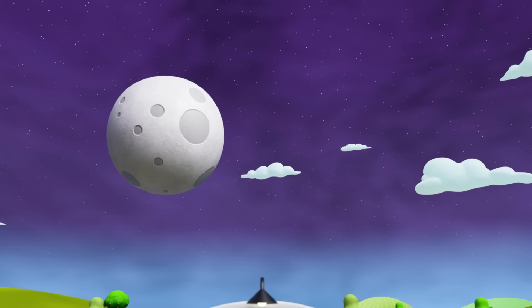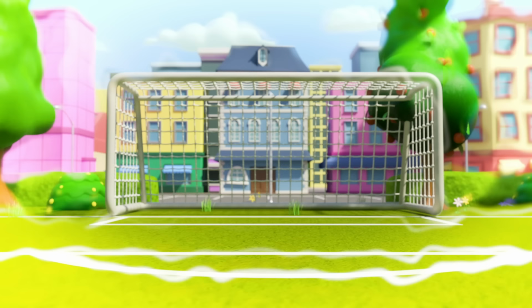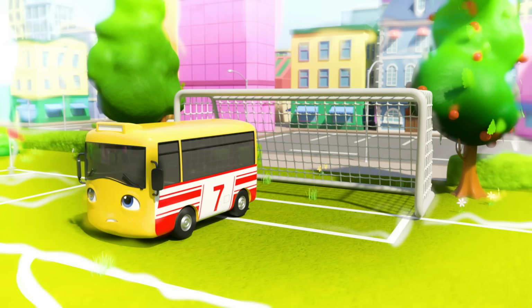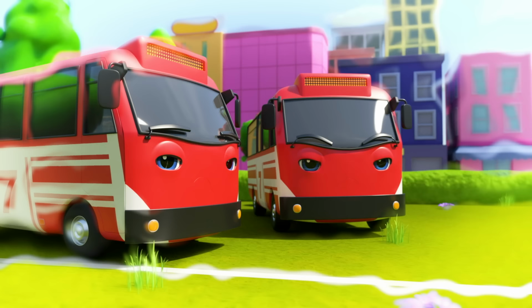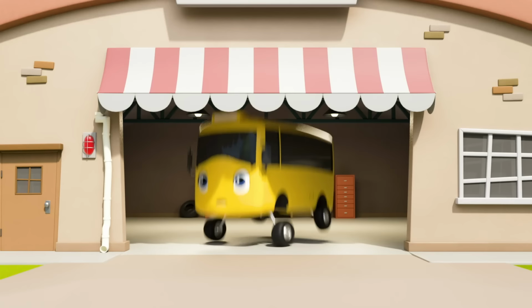That night, Buster is sleeping peacefully in his garage. Buster dreams he's playing on the big bus soccer team. The game starts, but oh dear, the buses play rough. Now it's Buster's turn in goal. He tries to save it, but oh dear, the soccer buses don't look very impressed. Poor Buster, he's tried so hard. Phew, it was just a bad dream. But now Buster's even more nervous about trying out for the team.